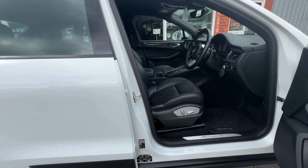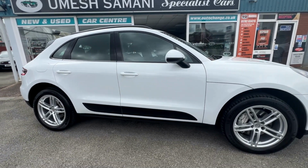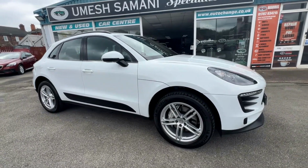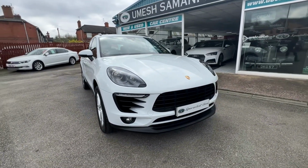Great finance available direct from ourselves, so use our online finance calculator on our website to work out your HP or PCP deal. It's a very easy calculator to use. Just literally tap in the deposit you want and it works out instantly what your monthly payments are going to be.